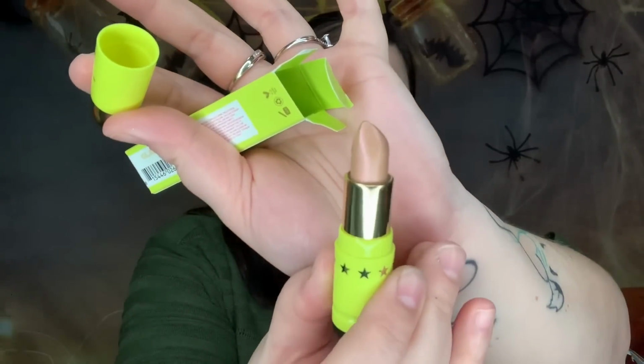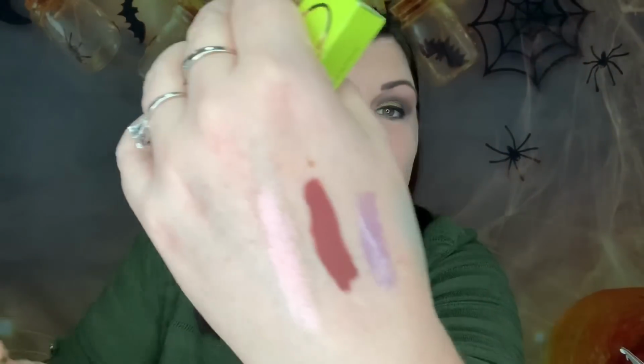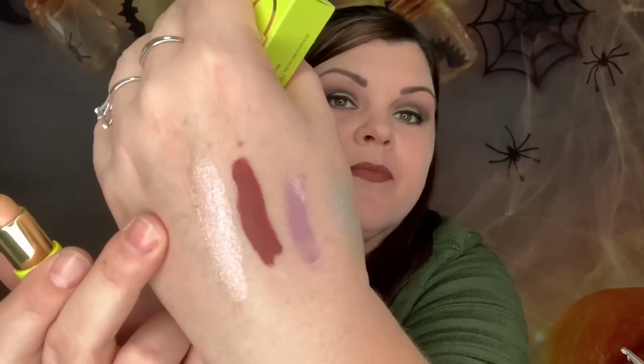So then the next thing that we got was this liquid, or why do I keep saying liquid? This bullet lip. This is the lip ammunition, and this one is in the color Glazed. And it is like a gold, but it looks like a gloss when you put it on, just a little shimmer with a little gold hue to it, which is right there. So you can use this on its own, or you can use it over something like a lip topper.